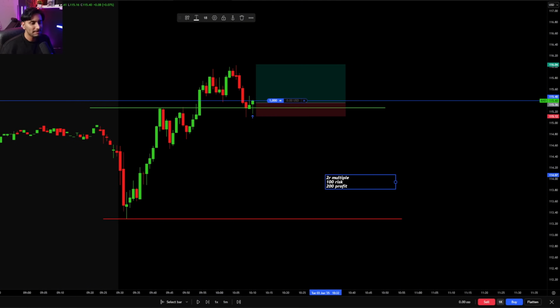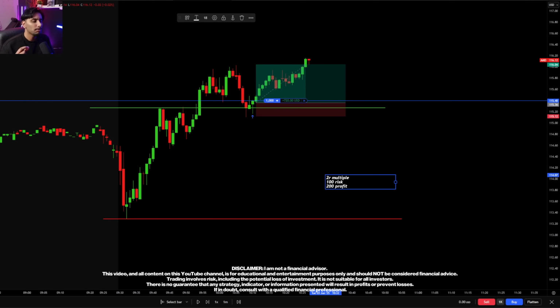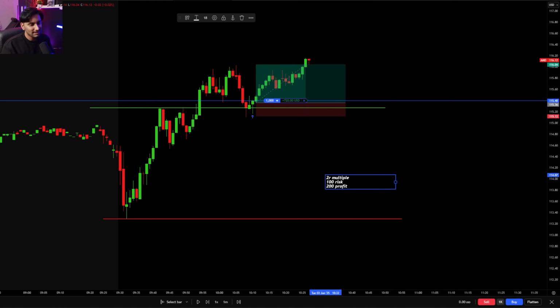Let's enter into a buy position here, and let's see exactly what happens on this trade. Here you can see before 11 a.m., so around 92 minutes into the day, we were 2 minutes over our 90-minute time frame. We are now done for the day, $720 if you were able to understand how to execute this setup.